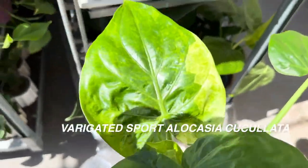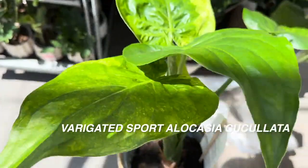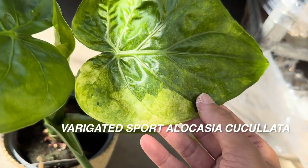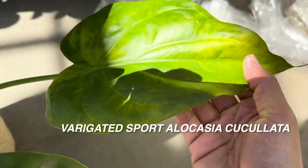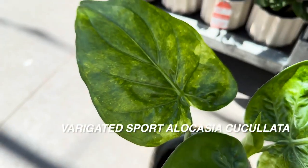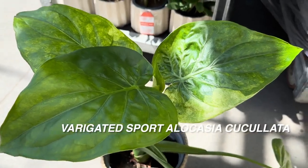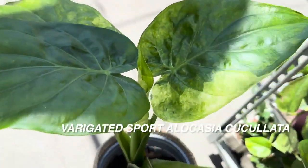So this one is an Alocasia cuprea. Wait. Oh my goodness. Do you see this? I just thought this was a regular Alocasia, but do you see the leaves? Do you guys see these leaves? They've got some aurea yellow tones about it, and this is not completely green. You can clearly see that there's some variegation. So this is a variegated sport Alocasia. I am so excited. This is definitely going home with me.